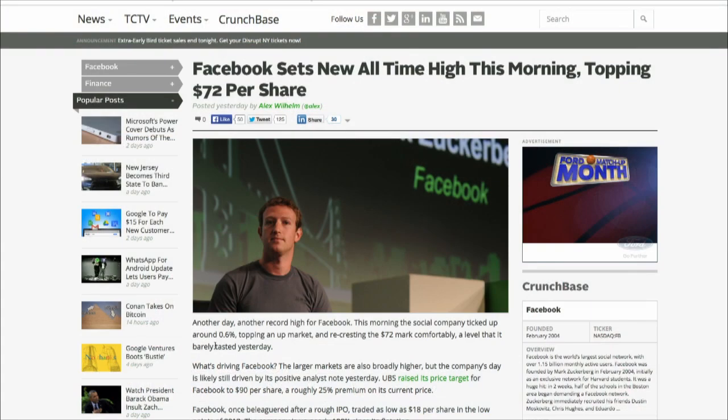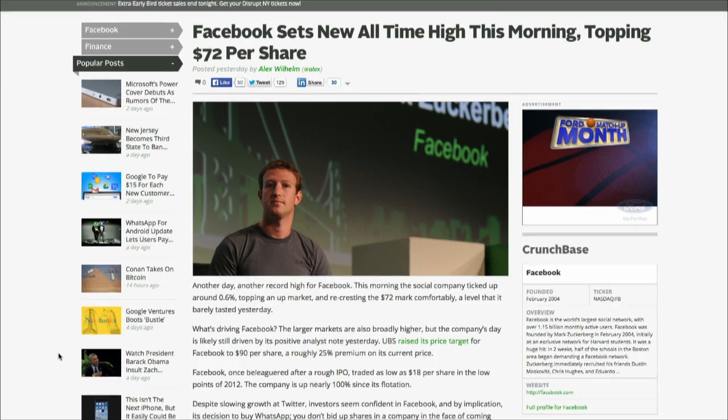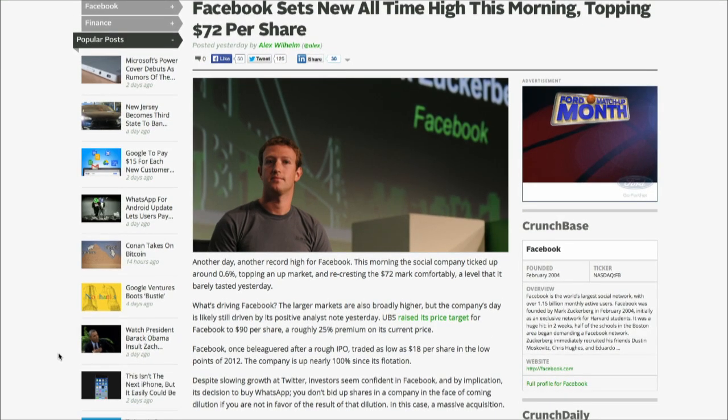Facebook, by the way, set a new all-time high this morning. $72 a share. Boy, they ought to spend $16 billion on apps more often. Yep. So how much equity do they gain back? Well, I bet you they gain almost all of it back. That's the thing. When you're paying in funny money, it doesn't really cost you anything.